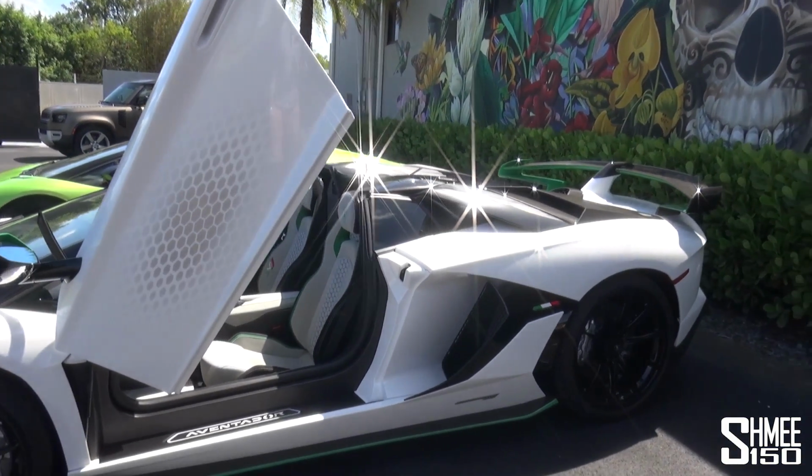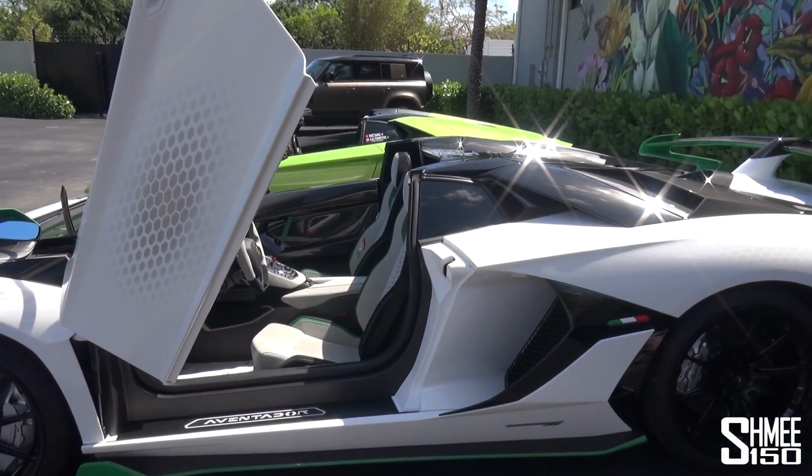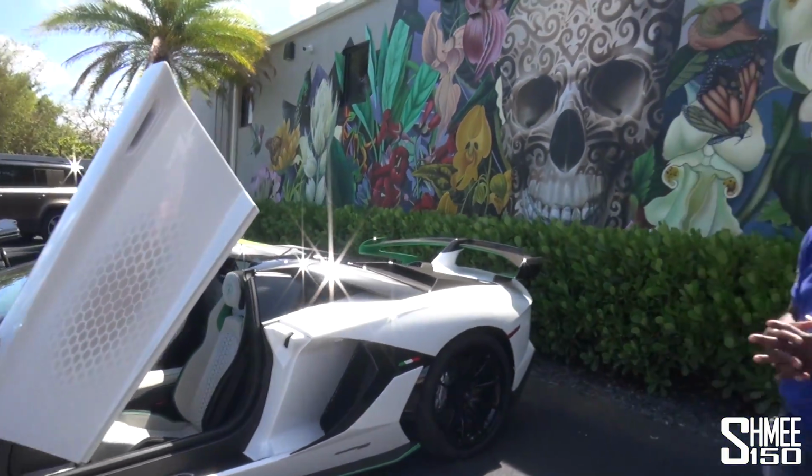I even asked, are you going to make coupes? They're like, nope, this is a roadster only. And they did that because they wanted to show off and showcase the interior of the car as well. Yeah, so it takes about 80 additional hours to do the interior of the car. So it's 200 additional hours of work to make the Xago.